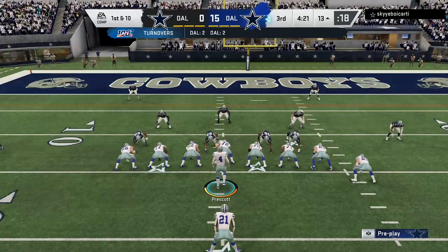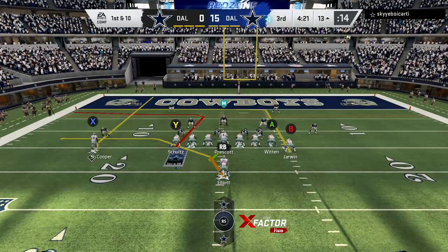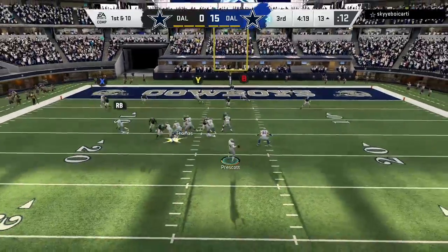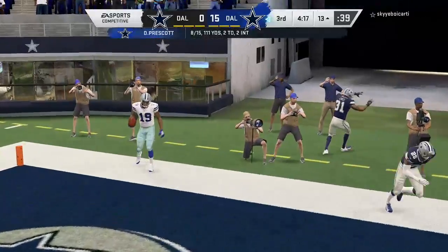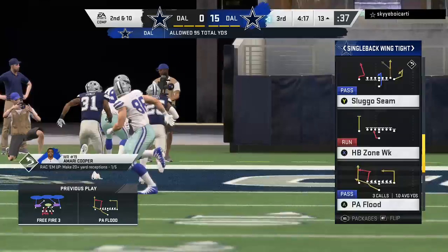Here we go. Mike 54. Mike 54. Watch QB drop. Watch QB drop. 26. Play fake. Here's Prescott. Looking end zone, but it's incomplete. Amari Cooper, the intended target. And that'll bring up second down.